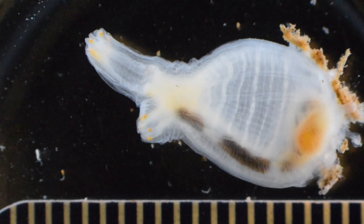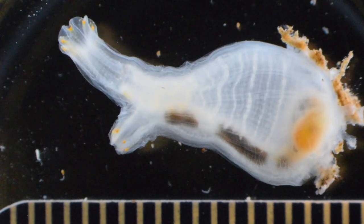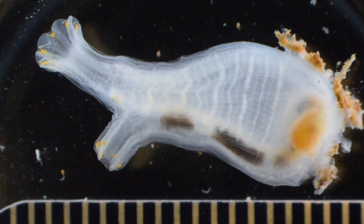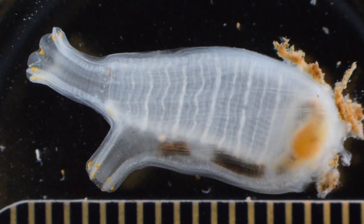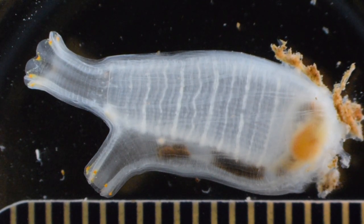That leads into a huge pharynx that is perforated with lots of holes, or gill slits. Those gill slits are covered with cilia that pump water into the pharynx. Water passes through the gill slits and exits via the atrial siphon.